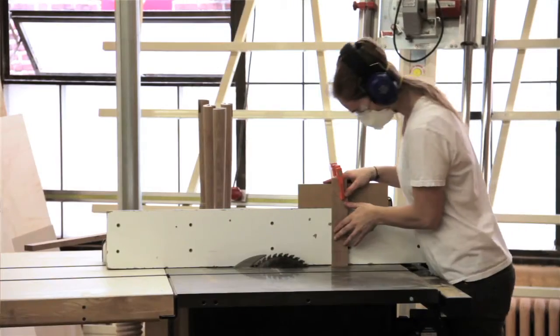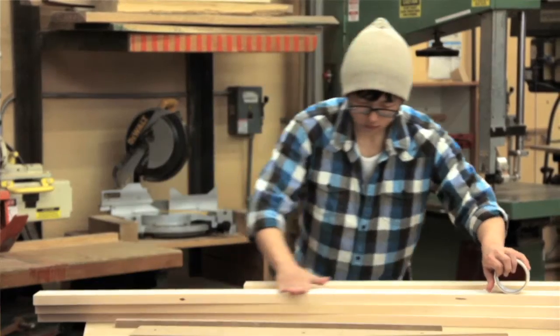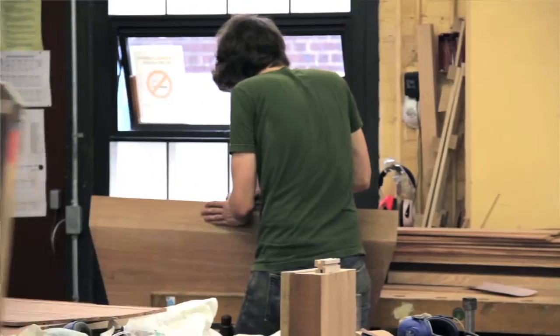Being in the furniture department is kind of the ultimate design meets hands-on experience. There's no disconnect. It's a very involved process, and I think that's true for most of RISD.